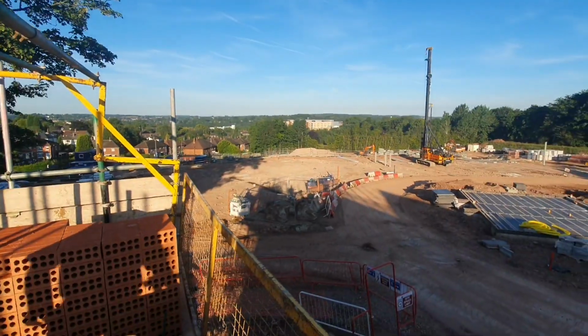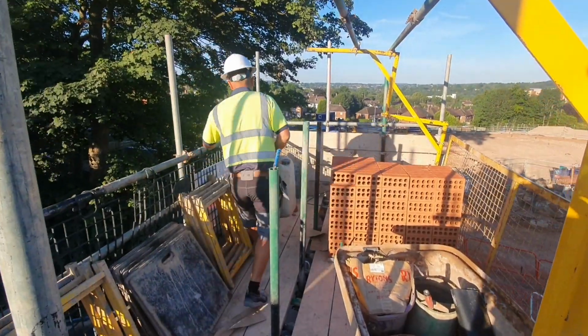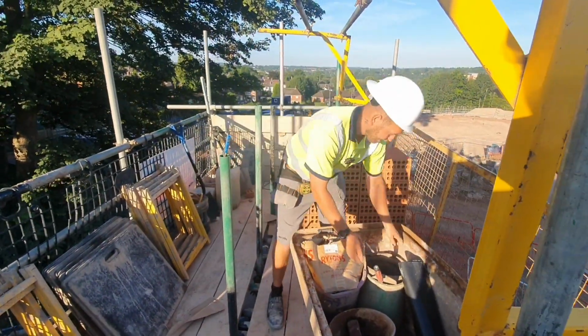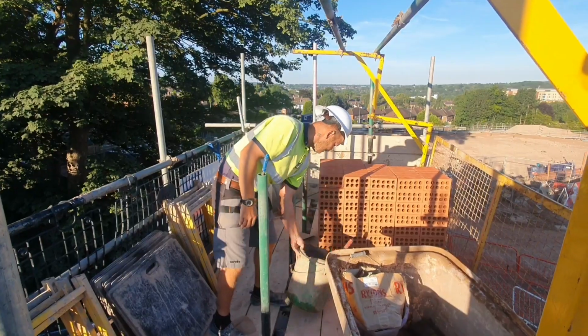Let me just empty the rest of this tub out. Full water comes up with us all the time, especially on these warm days. It's going to get up to about 24 degrees today, which isn't super hot. We can handle that, no problem.